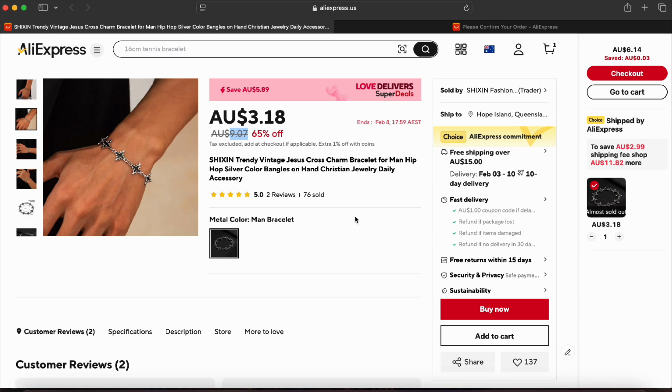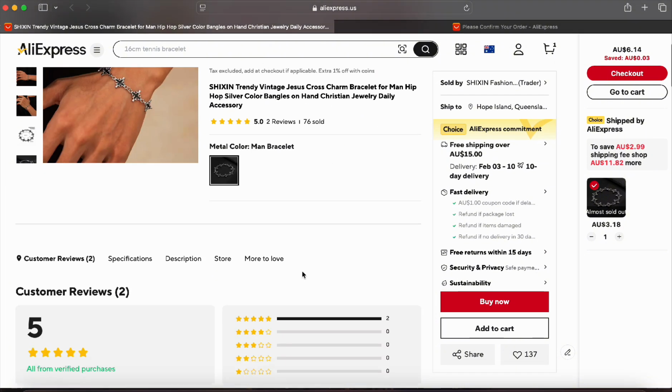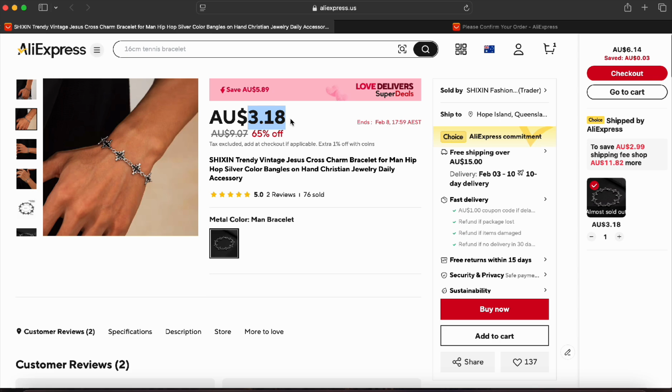Just be careful, because I don't want you guys to get caught out and all of a sudden be losing money on sales, or your profit margins are a lot smaller than what you thought. So make sure you know what all the costs are.